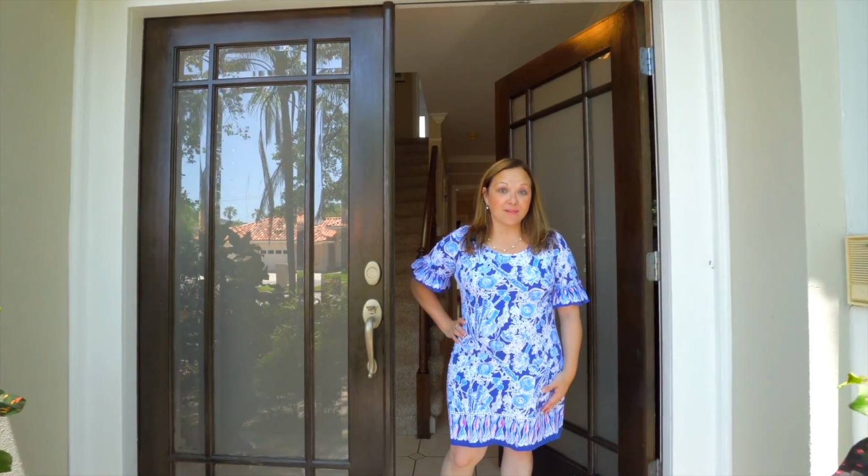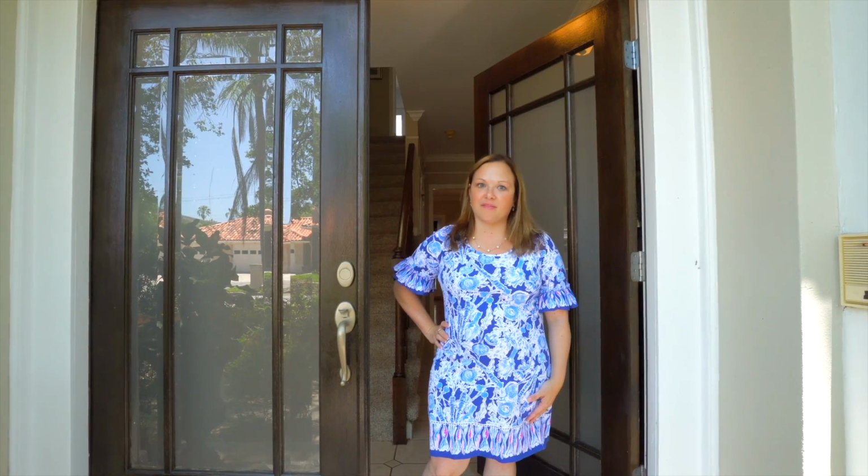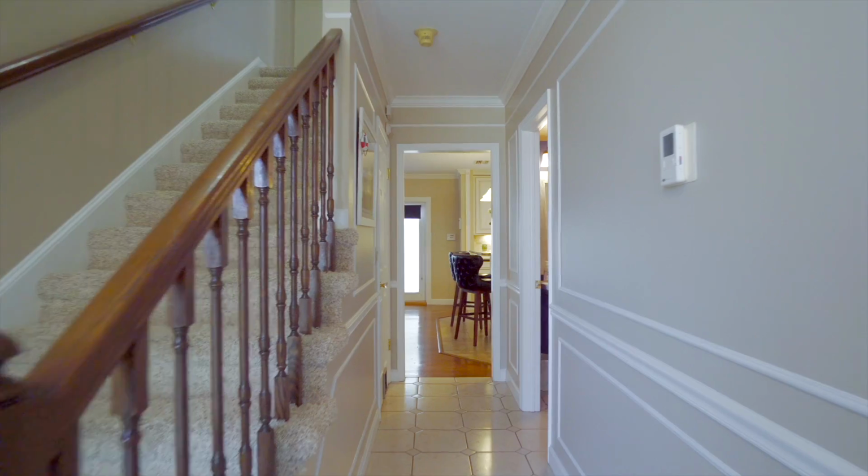This is 4523 Azeele Street in Beach Park, South Tampa. You're gonna love this house. 3,200 square feet, and it includes a 600 square foot guest house. Come on inside.